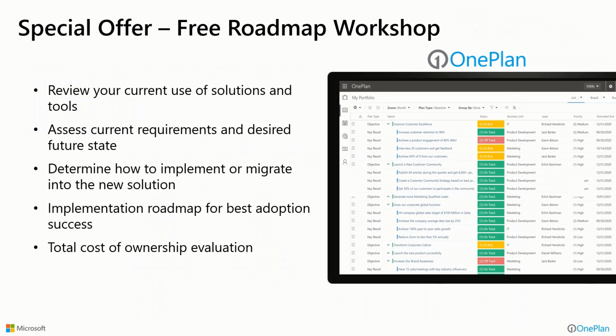Even if it's not just migration, if you're looking at getting into a tool like this, say you're coming off of spreadsheets or whatever it might be, we're happy to offer a free roadmap workshop for you to understand what your current use of tools are, where you'd like to get to, and what it might take and what a roadmap for that and what the cost might be. You might even own a lot of the licensing you already need on these things. So we're happy to discuss this with you so you can evaluate alternatives and approaches.